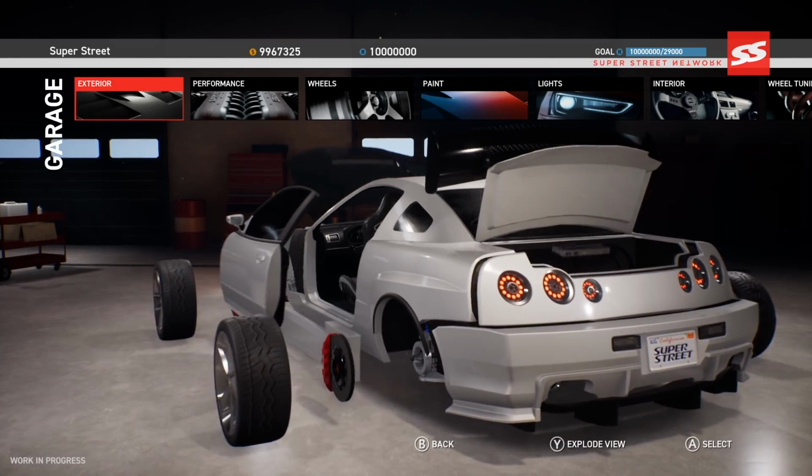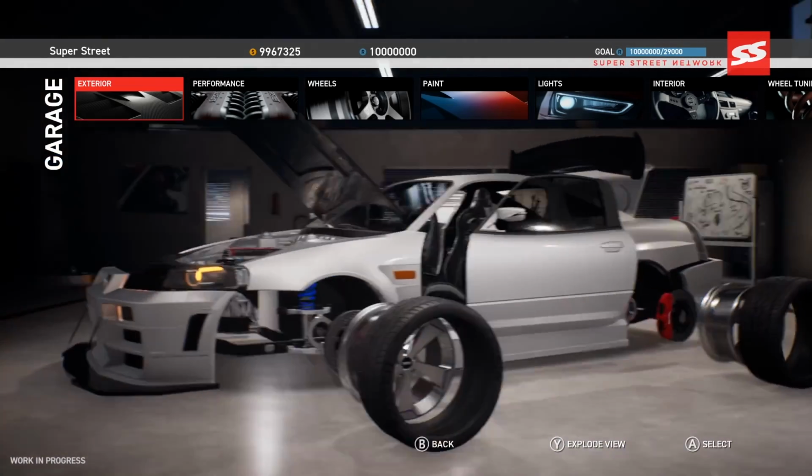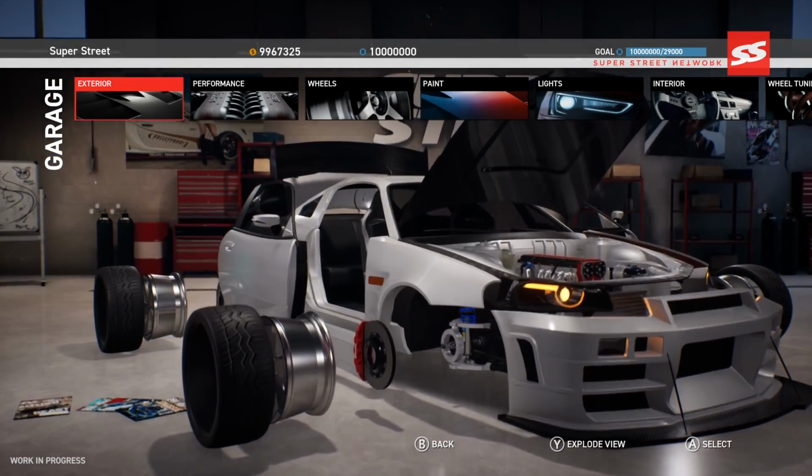Now, one of the biggest things that they did not show on this was interior customization, but if you do look on the top right, it does say interior, so that will be coming for sure.